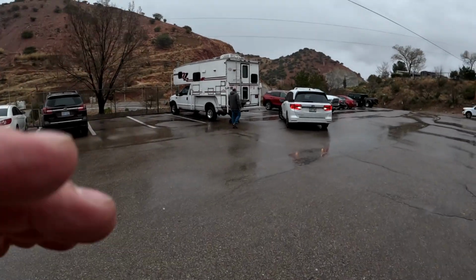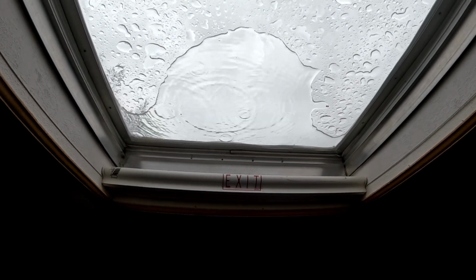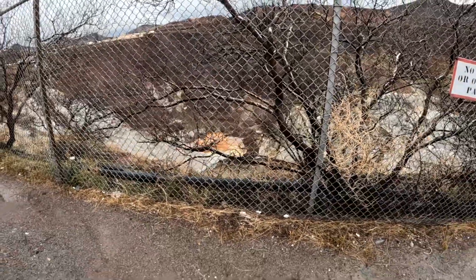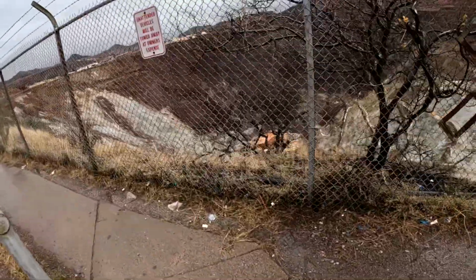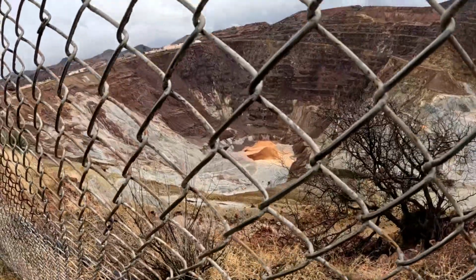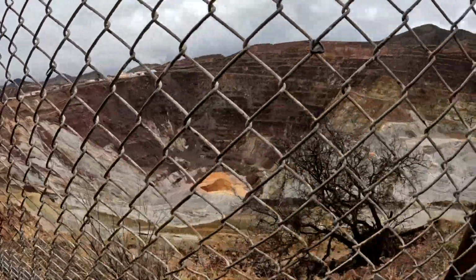As you can see, the rains have come. I have got water on the skylight. You can see there's a lot of water in the bottom of the pit there. Long way down, long way across. Half a mile at least.